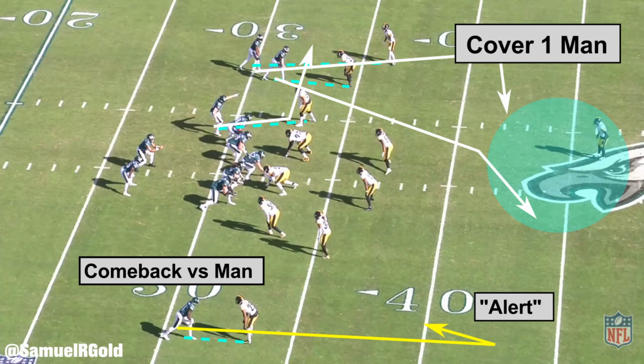The Steelers have one safety deep and are playing cover one man. This means the single high safety is responsible for the deep middle portion of the field, while the cornerbacks across the field are defending their opposing players man to man. Meanwhile, the Eagles are in shotgun. They have a twin stacks look on the left, while A.J. Brown lines up on the backside of the play.